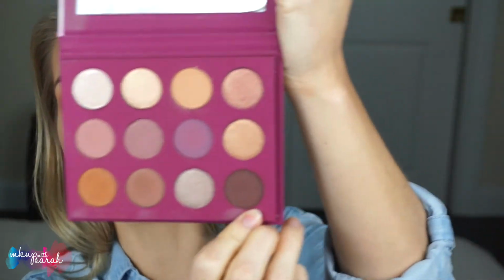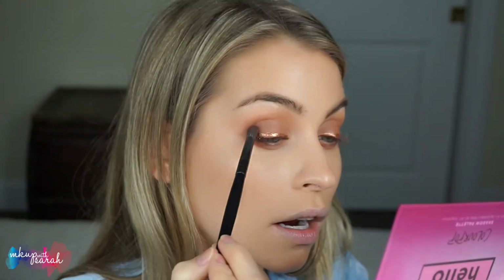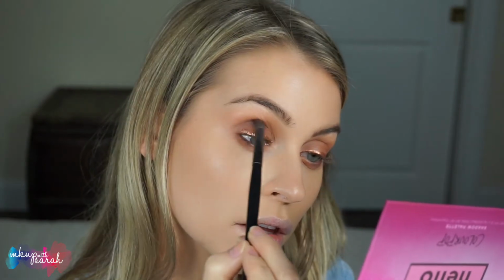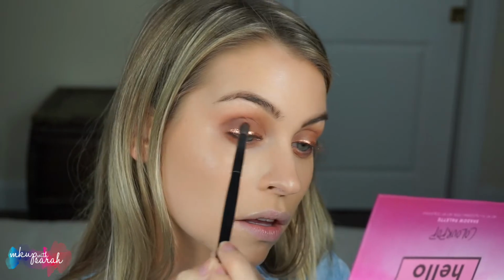And then last but not least, I'm going to go into this dark shade right here in the corner called Pulling Strings. With that same brush, I'm just going to deepen up the crease a little bit and add a little bit more dimension. I'm just going to work that in like that. Clean up this line right here just to make sure we didn't go too crazy. Do that on both sides.